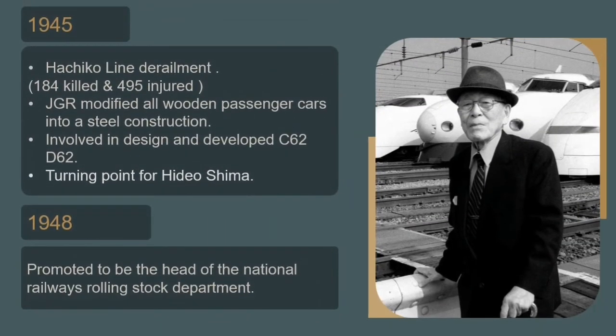He helped design Japan's first three-cylinder locomotive. In 1945, an incident happened: the Hachiko Line derailment. 184 people were killed and 495 people were injured. The Japanese Government Railways saw this as an opportunity to obtain permission from SCAP for the purpose of modifying all wooden passenger cars into steel construction.